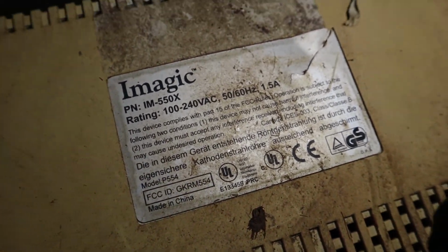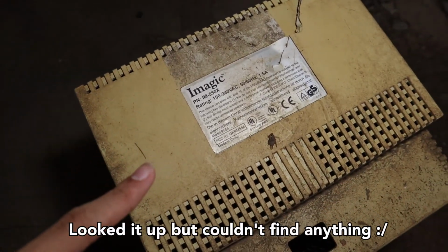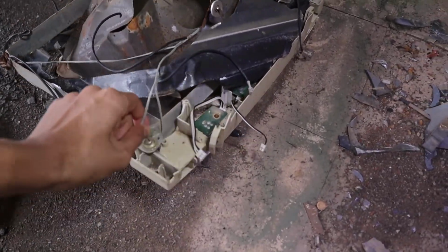We can look this up, but I don't see any date numbers or anything. I'll put it on the screen right now if I can show you what year it's from. But this is the guts of the computer right here. Yeah, see, that's the actual performance part.